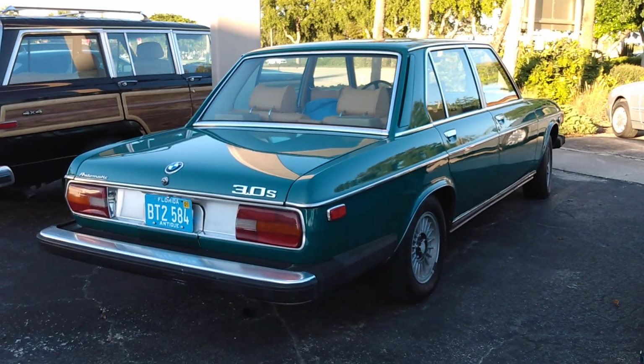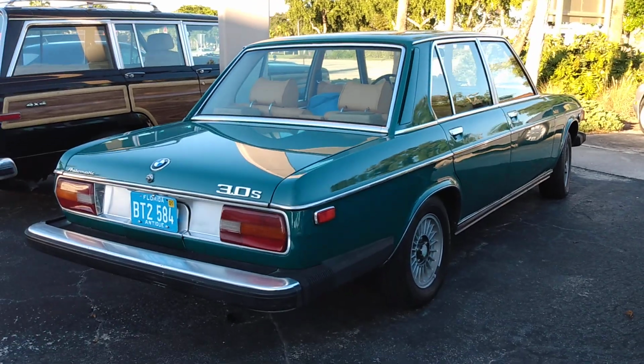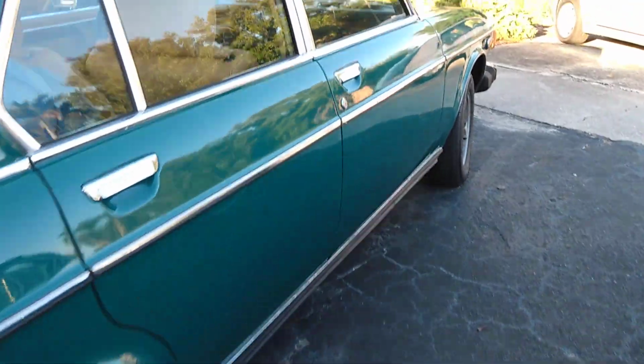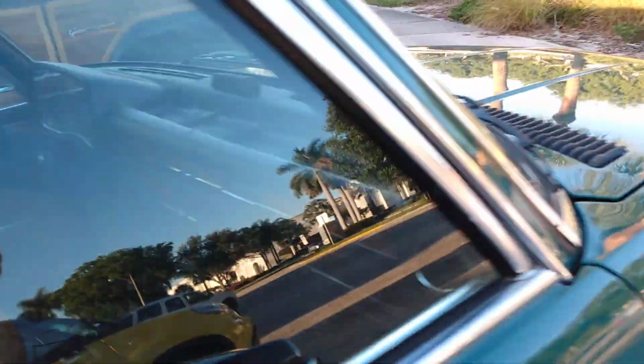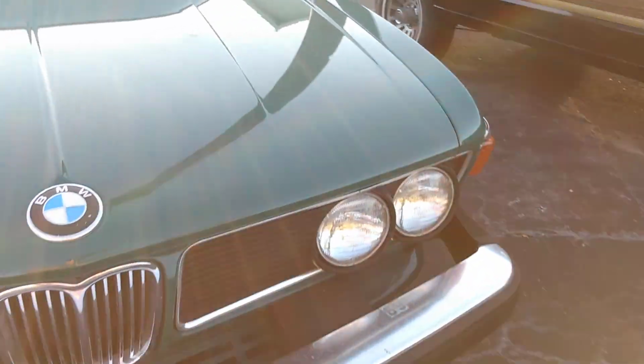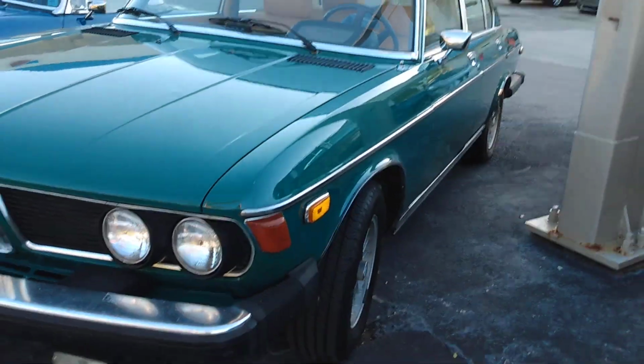Drivin Ivan here with a pretty cool BMW. It's an automatic 3.0S, kind of like a Bavaria. The interior looks quite clean. It's in very nice shape. Now, why am I fascinated by this particular BMW? You might be wondering. Well, I like BMWs, of course.